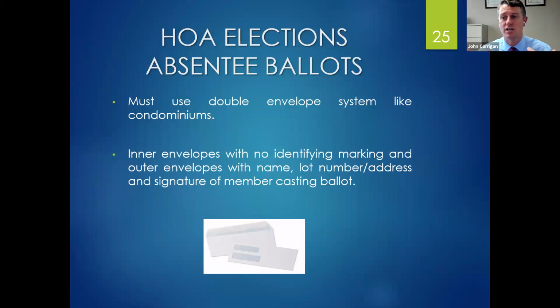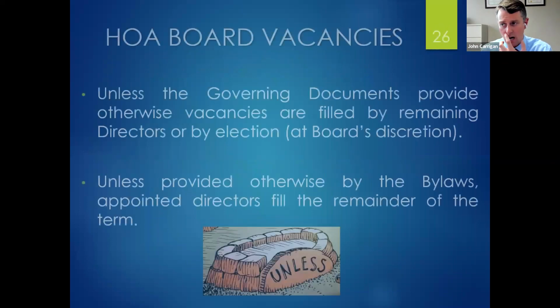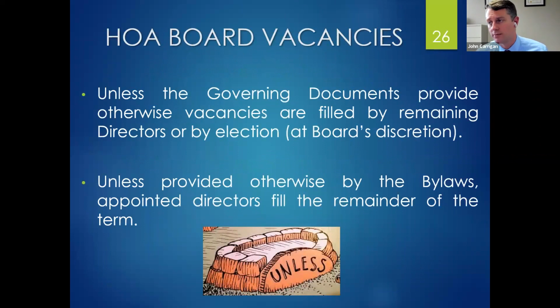When the association gets that back, they can then confirm that John Carrogan went ahead and turned in his absentee ballot, right? Because they can see my name, they can see my lot number. They'll mark it on the list that they've received it, so I can't double vote. And then they will remove the inner envelope and place it in a bin at the election night. That inner envelope is then mixed in with all the other inner envelopes, right? But it's separated from my outer envelope. So now nobody can tell who I voted for. So it is a way to maintain the secrecy of the ballot, but still understand who was casting the vote. I'm sorry, casting a vote, not who you voted for.